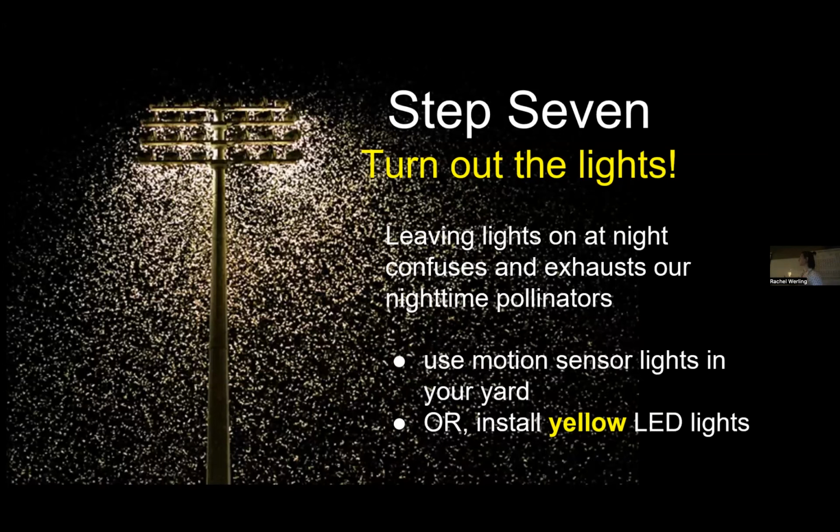So there are some options, like switching to motion sensor lights. Oftentimes, my mom was always saying we need to have the outside light on. And I'm like, Mom, we have a street light that's always on. Why do we need our porch light on? So there are some ways that we can transition to motion sensor or yellow LED lights to be a little friendlier to our pollinators if you do have to have a light on every night.